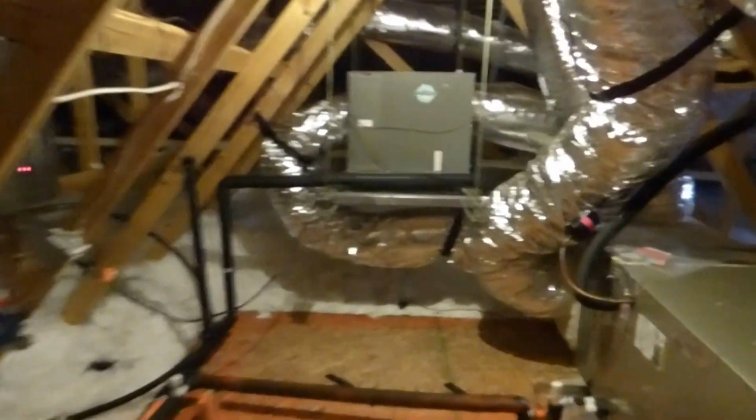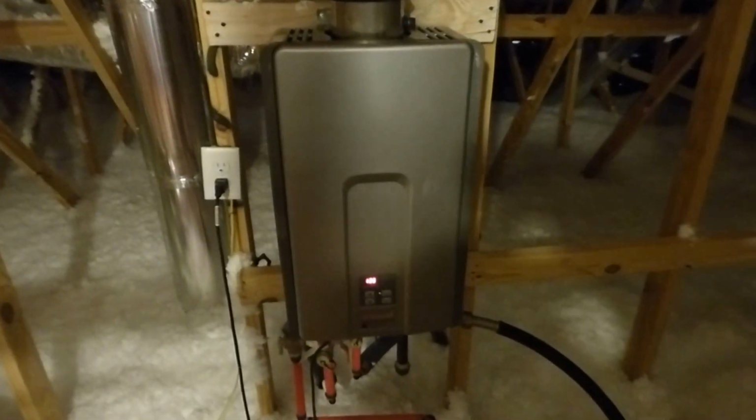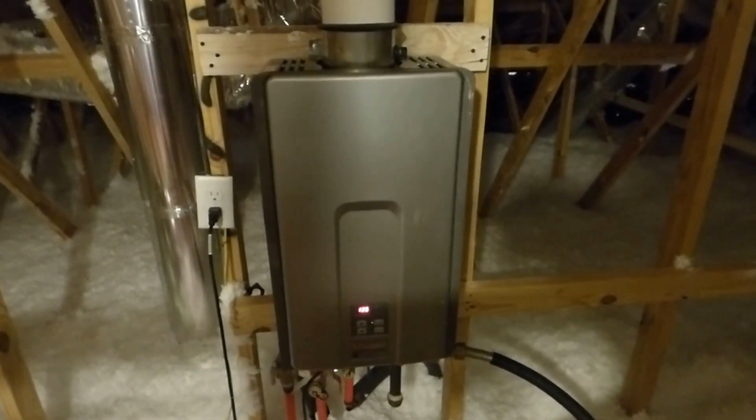And this is obviously very clear and easy mechanical access. This is our air handler here, 2013, so almost new. And then we have our tankless water heater, the Rinnai brand. The tankless water heater again runs on propane. There's a 120-gallon tank buried out here next to the house.